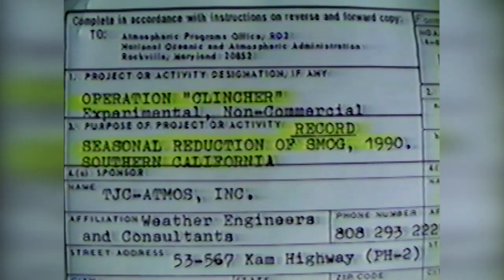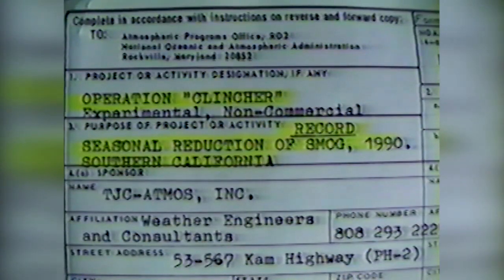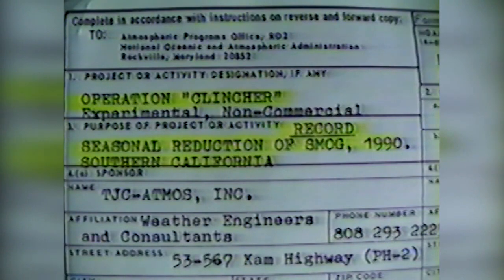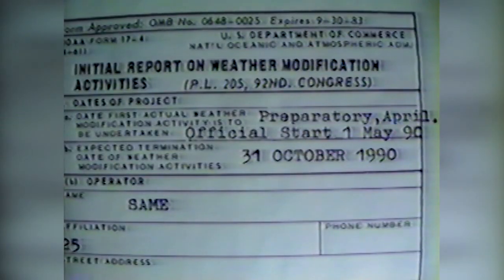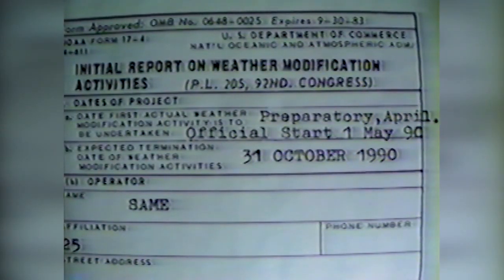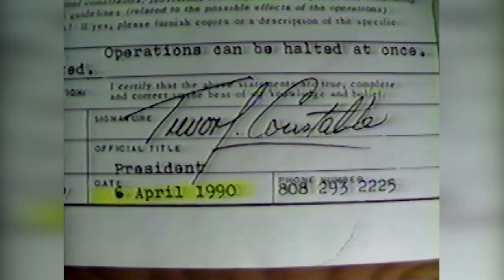Here for the record is the official federal filing for Operation Clincher. Note that the purpose of the project or activity on this government form is laid out there. Record seasonal reduction of smog 1990, Southern California. There are the dates on the federal form. Preparatory in April, official start May 1, and termination will be on the 31st of October 1990, the full smog season. Filed in advance as required by law on the 6th of April 1990 and signed by yours truly. No saying that we did it after the event. So that is the status in 1990.